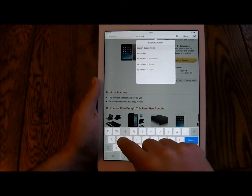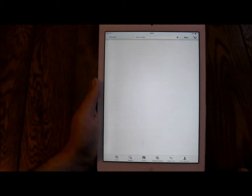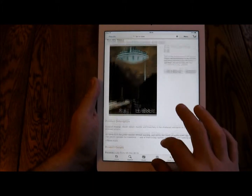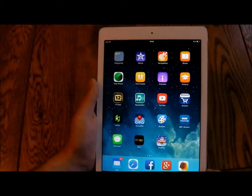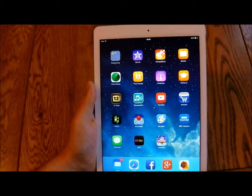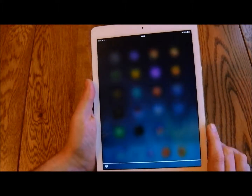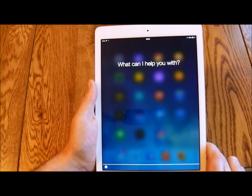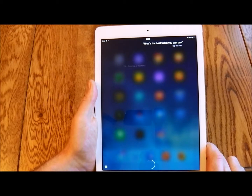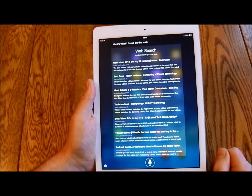You can easily whiz around, pull up product information, very quick. This does have Siri built in as well. If you're into the personal assistants, you just long hold this. "What's the best tablet you can buy?" "Okay, give me a moment. Here's what I found on the web."